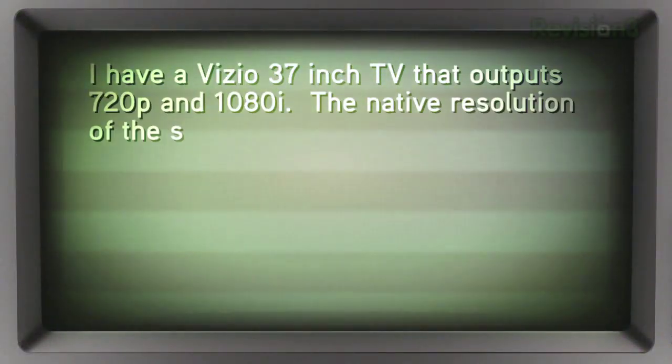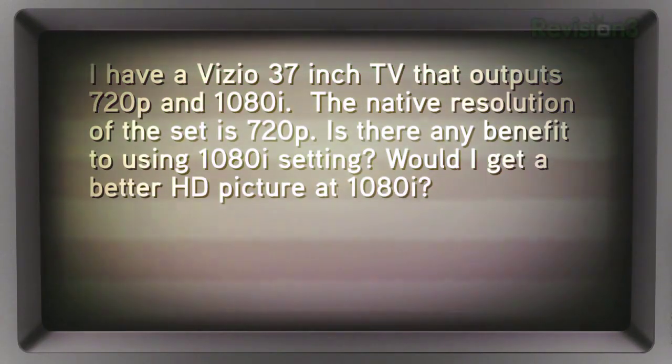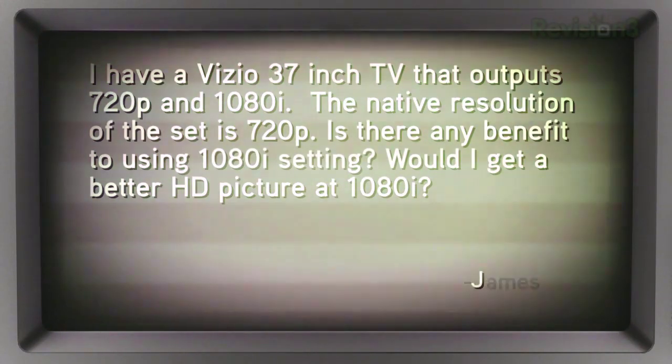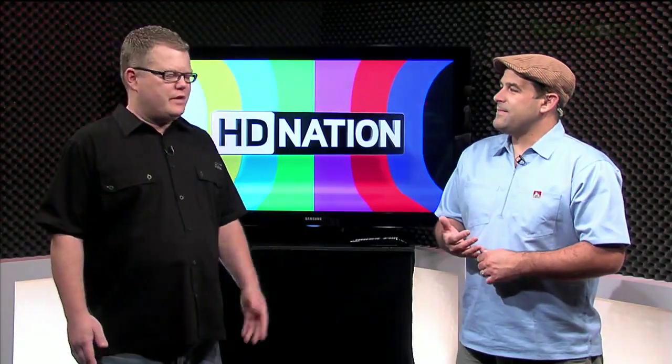We recently got an email from James. He's got a common question. He writes in, I've got a Vizio 37-inch TV. It's native 720p, but it'll take 1080i inputs. Would I get a better HD picture if I use that 1080i input? Well, chances are the TV he has has an actual pixel resolution, the screen itself is probably 1366 by 768. Common HD resolution. So it's in between 720p and 1080.